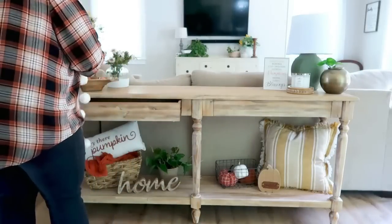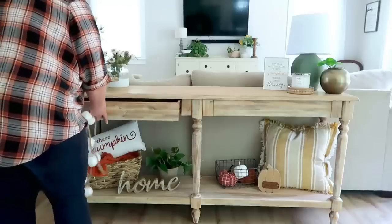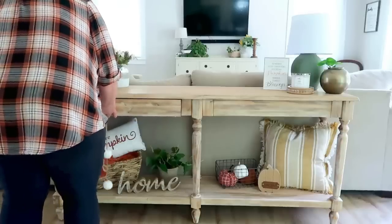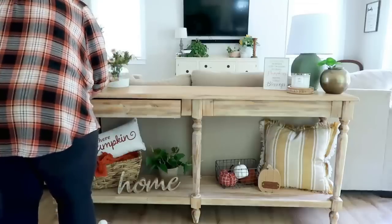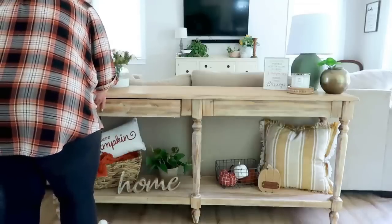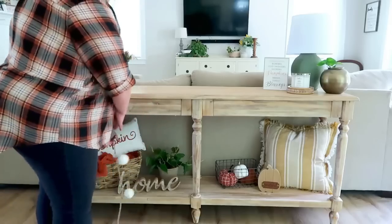The last touch that we're going to add to the new console table is this beautiful white pumpkin bunting that I picked up at Hobby Lobby. I believe it was Hobby Lobby, or was it Michael's? I think it was Hobby Lobby. And I'm just tucking it into the drawers.